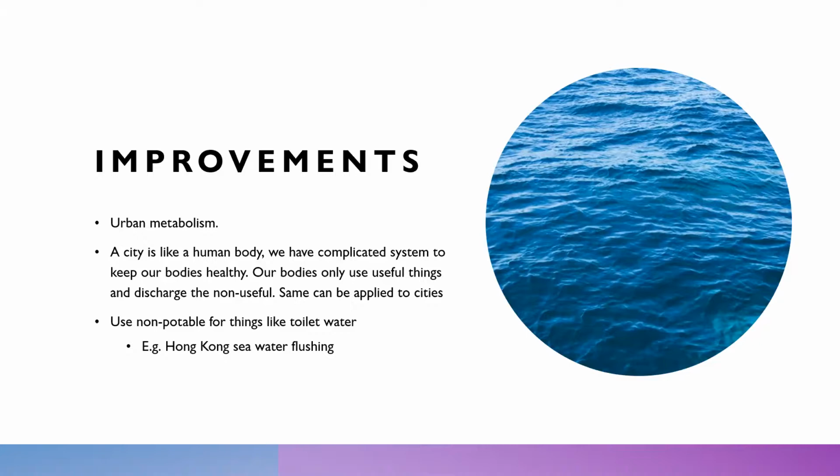One suggestion for Belgium is to use non-potable water for flushing since we don't really come into contact with it. An example where this was done was Hong Kong. They used seawater and were able to conserve 270 million cubic meters of fresh water. This can be a good solution for Belgium because they're right next to the North Sea. That way, their conserved water can be used for drinking and agriculture.